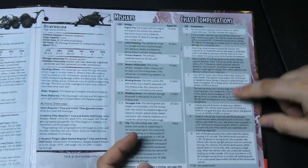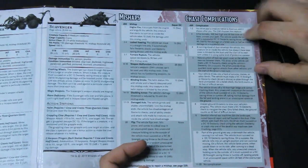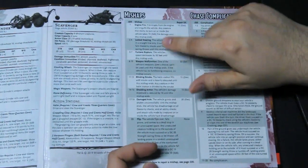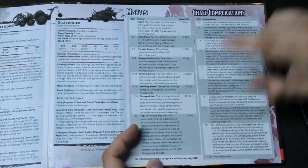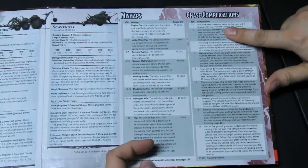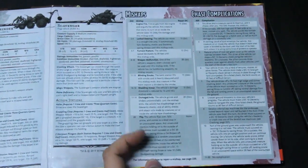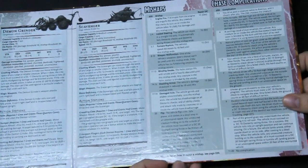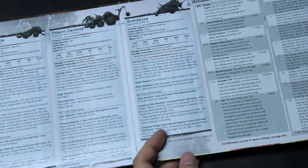And then at the far end, we do get mishaps and chase complications, both, again, tied to the vehicles. Mishaps with the vehicle, like engine fire, locked steering, damaged axle, a flip, or complications during a chase, like you drive past a creature native to Avernus, and it chases after you. So something else has joined the chase. And little points for rules on how to repair a mishap, visit page here.